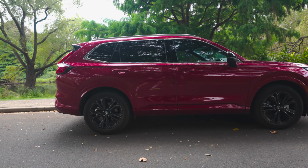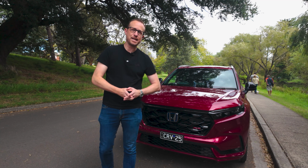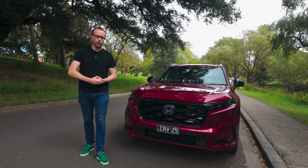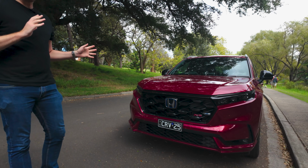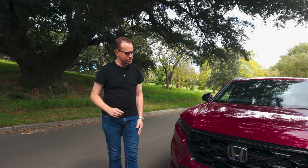The 2024 CR-V is bigger than the previous model, not just by a little bit, it's a whole 7 centimeters longer, and it gets a longer wheelbase as well, which means rear seat passengers get a whole lot more room. Not that they were really short on room in the previous model. From a design point of view, the CR-V now follows Honda's design language that we've seen in the Civic and the HEV, and here it looks really, really good.